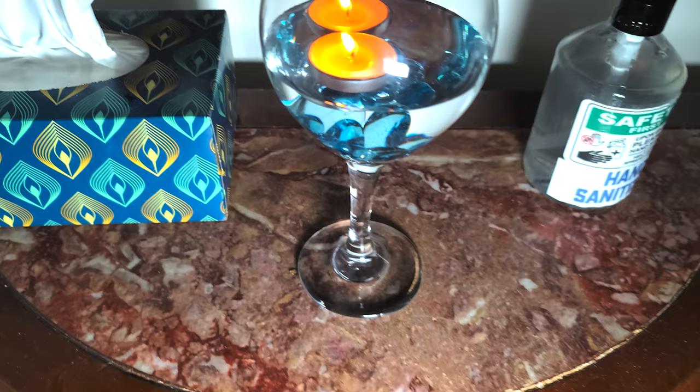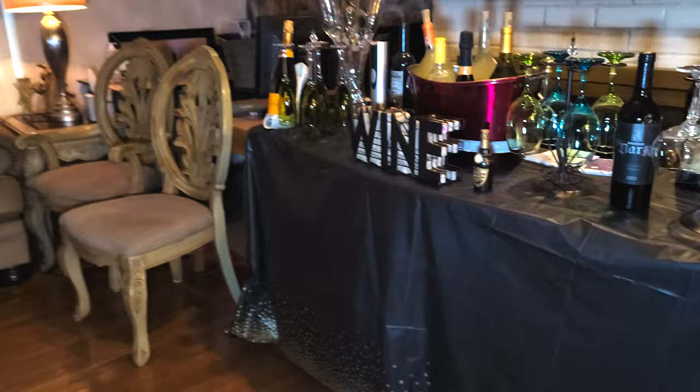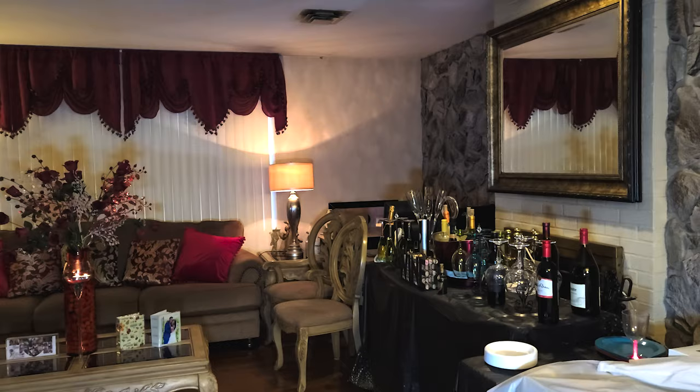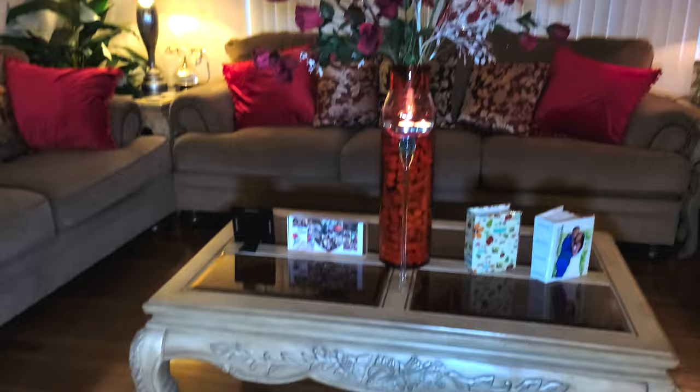I have one on this table as well as one more on other tables. So right here you can see her living room is decked out. Yeah, she went all out for our decorations. She had her red and gold and black theme. So this is how our living room is set up for the party.